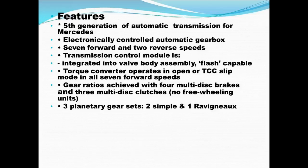Now, one of the other things I should mention to you guys, just so everybody's aware, there have been 3 different versions of controllers with these 722.9s. And again, this is not in your handout. You have the first version, which came out in basically April of 2004. It ran until December of 2005. That was the generation 1, or version 1 they called it.